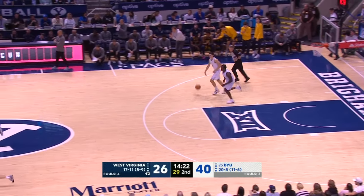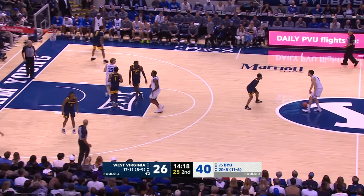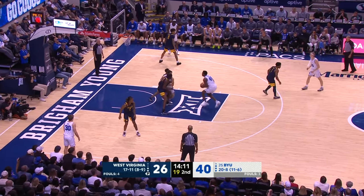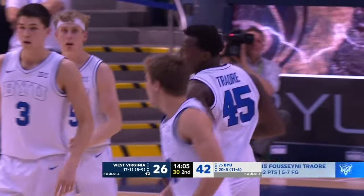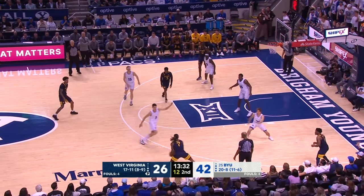And that's what you have to do against the 2-3. You have to flash somebody into the middle. When the ball gets into the middle, when you're going up against the 2-3, usually good things happen. Foose for 2. He's got a dozen. But right now their defense is bearing its teeth.